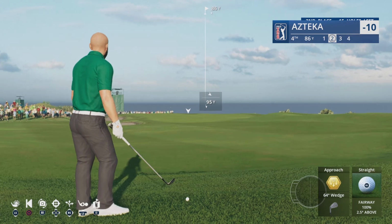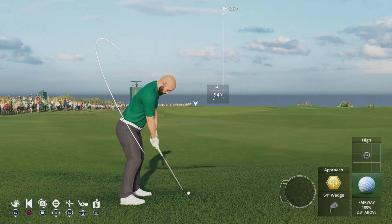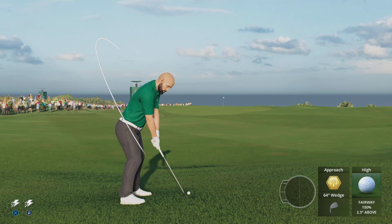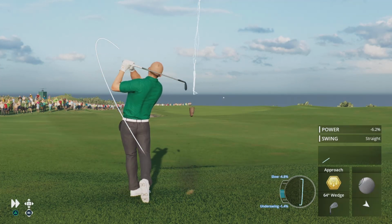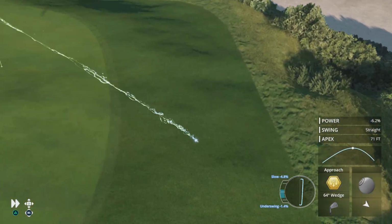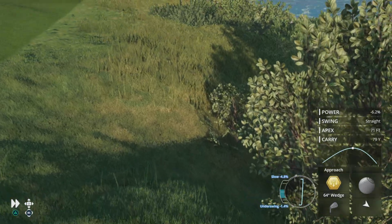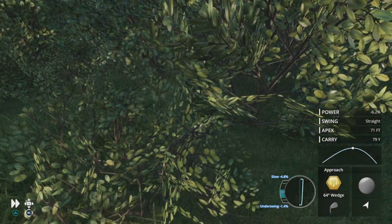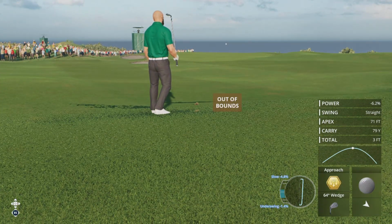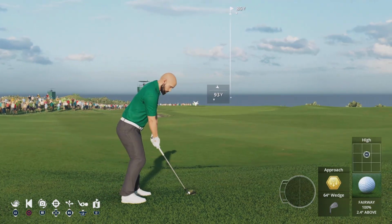Put it in a great spot off the tee. Has just 86 yards left for his second shot. See what he can do with this. And a big mistake in an otherwise sterling round, as that ball, I believe, is going to be declared OB.